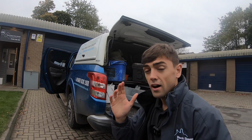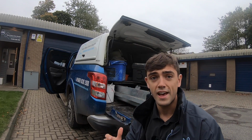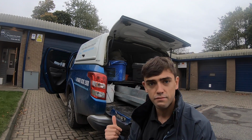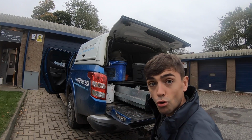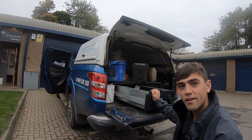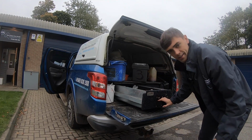Now, I love this truck, and one of the reasons I love it is because you can fit a hell of a lot on it, which is just as well because even with that space, it's a bit like a game of Tetris trying to get this all in. I love these drawers as well, and they are by Direct 4x4.